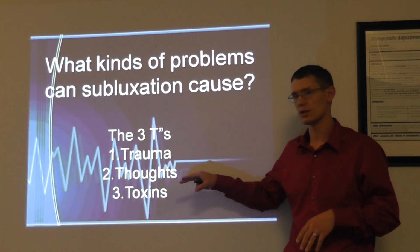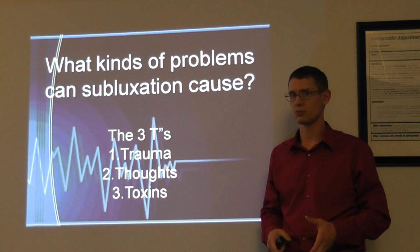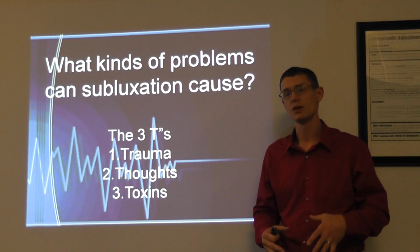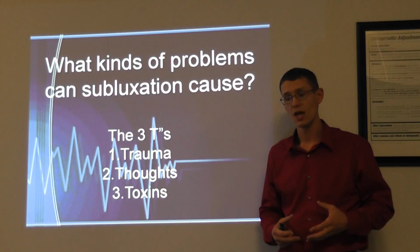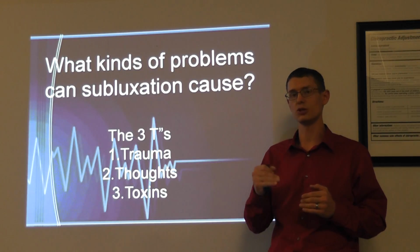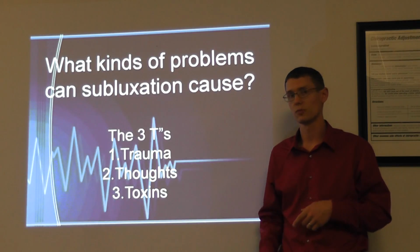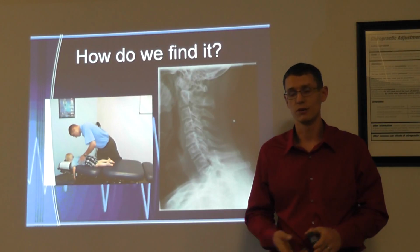Now, any one of these things by itself usually isn't enough to create a big subluxation problem. But if we continue these things and we add them up, they become additive in the body, and it begins to stress the body overall. And once we reach our body's inability to continue to adapt, once we reach that threshold, that's when we start to break down. So, how do we find it? That's where I come in.